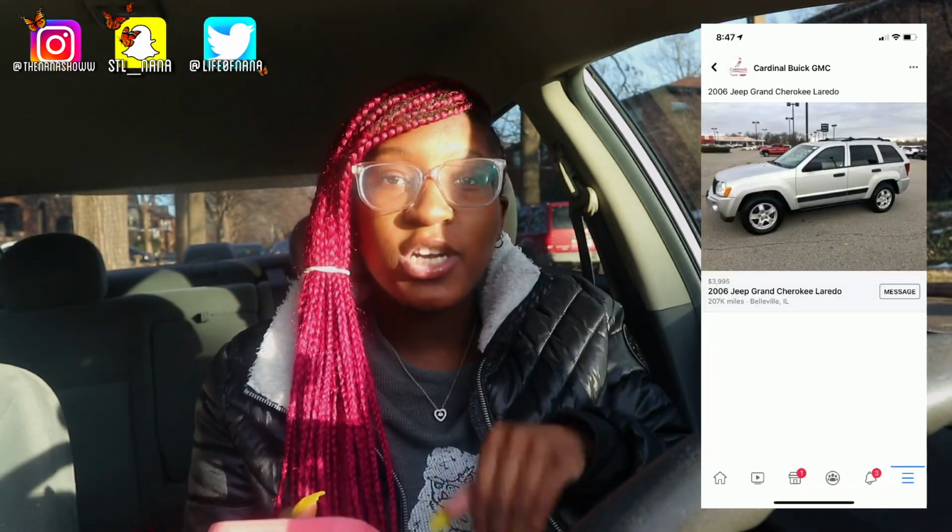So the first car I was looking at, before I looked at the Charger, was this 2006 Jeep Cherokee, and I was like, okay, this is a nice car, but it's kind of old, and they were asking for a lot for it. They wanted $3,900, but then I called the guy and he said after everything it was going to be like $4,000, and I was like, okay, no, because this car is hella old and I don't want that. Then that's when I looked at the Charger.